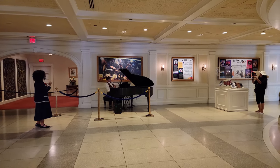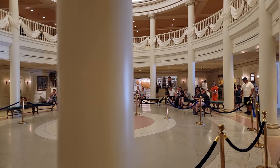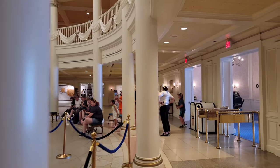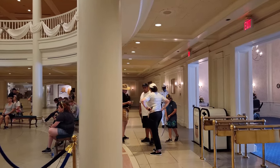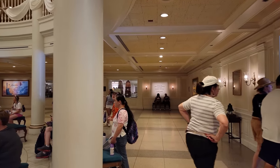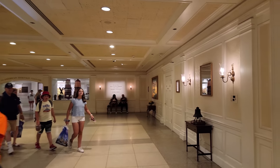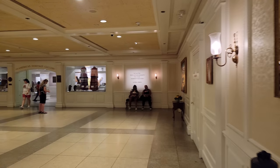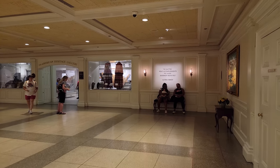Oh, that was amazing. Very nice. Epcot history right there. Oh, amazing. We're gonna go look at the Native American exhibit real quick, and then we'll head out. Nice, because we usually get a lot of lag in this building, so it'll be nice to show it to you with no lag. You know what I mean.